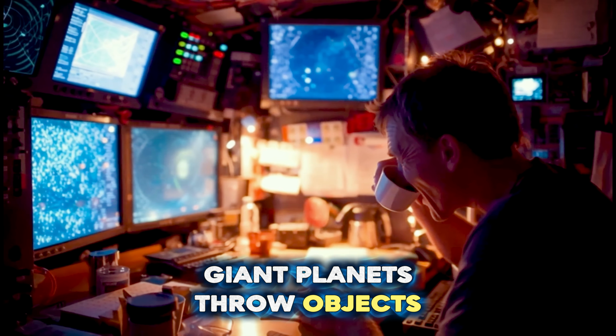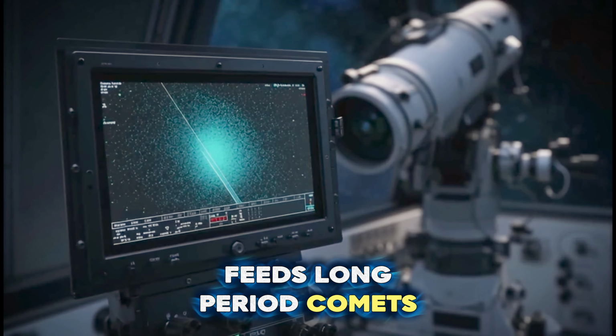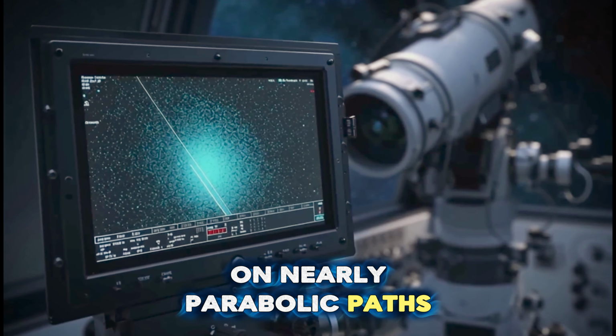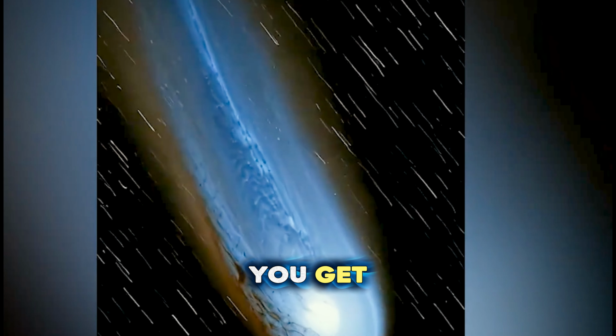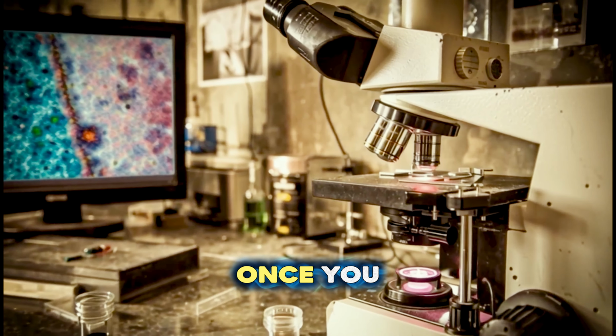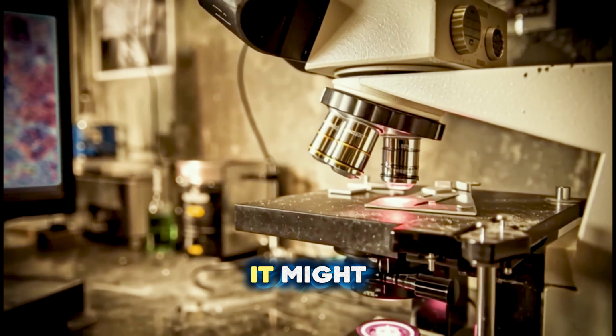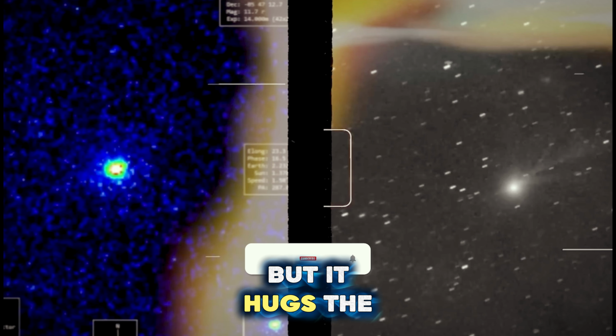Giant planets throw objects around all the time, and the Oort cloud feeds long-period comets on nearly parabolic paths. But those ejections tend to top out near escape conditions. You get something that behaves parabolic, with V infinity close to zero once you account for the sun's pull.